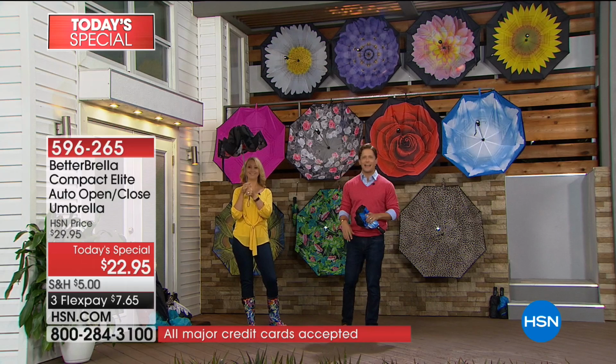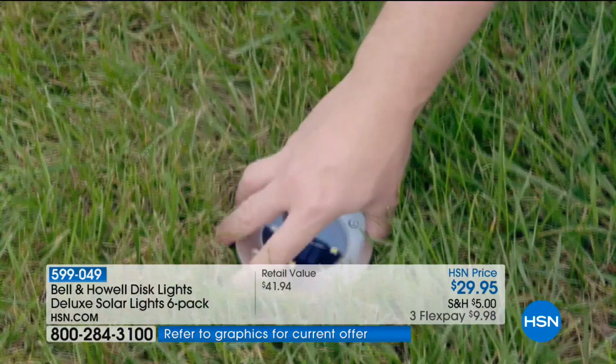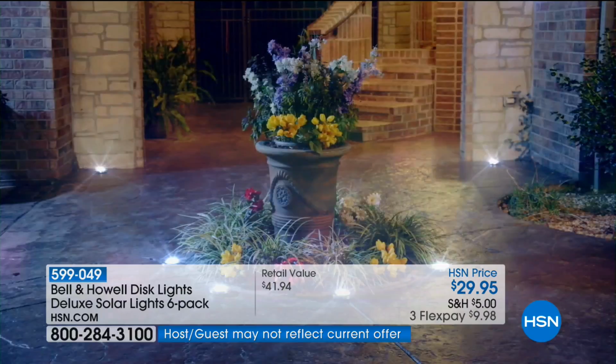Okay, now. We're truly going to reinvent the way you think about a lot of the things you do in your life this hour. We're gonna launch, for the first time ever, the Bell & Howell disc lights. Look at these, my friends. They are super high-powered lights that lay flat on the ground. You can stake them, you can lay them flat, you can even put some sticky tape and put them up on the wall.